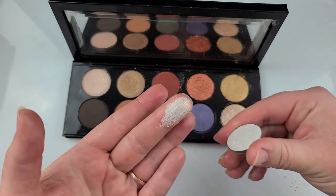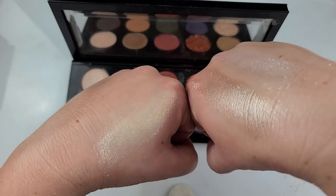Today we're going to be focusing on a palette that I was able to purchase for $56.20. Yes, you heard it right. A Pat McGrath Mothership palette that I purchased for $56.20. So if you're interested in some astral shade formulation comparisons and a special look that I did with this palette, then make sure you stay tuned.